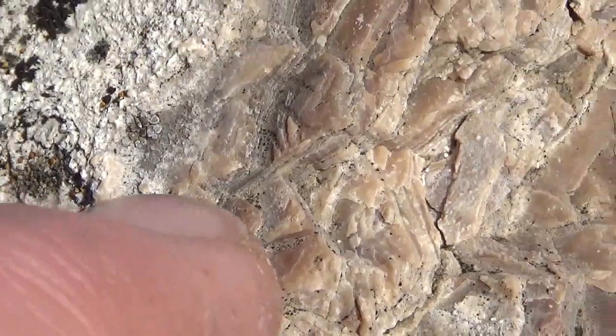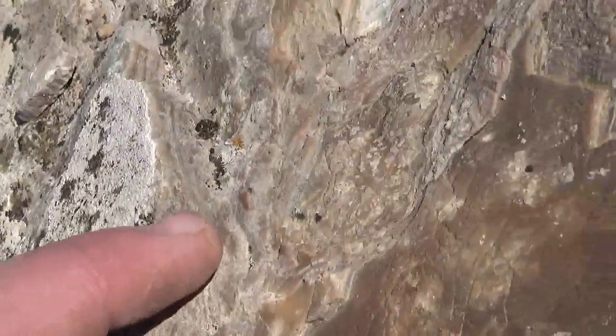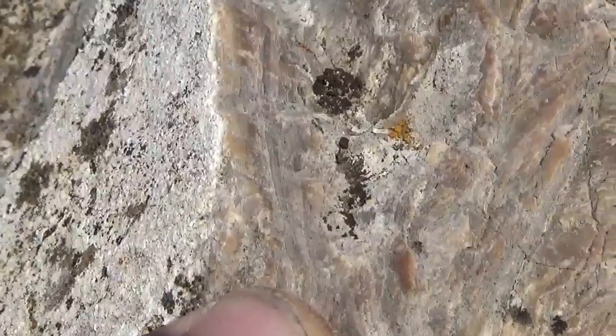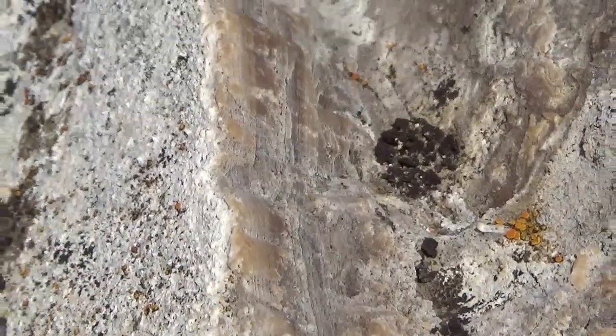You can hear that behind me. That is the wind in the few remaining pine trees. As we come around here, you see that those layers become the same broken off layers that we get in a lot of calcites.